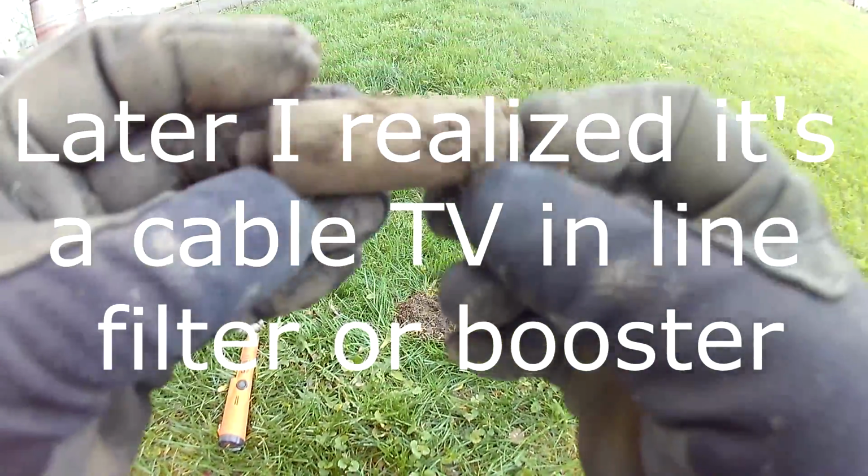Hey, cool. No idea what that is. Spark plug. Yep. That's the way it looks.